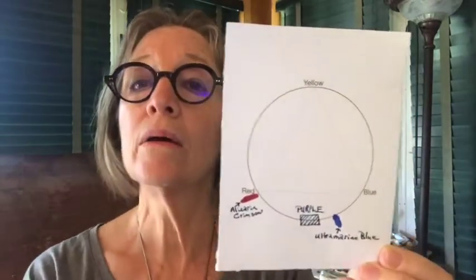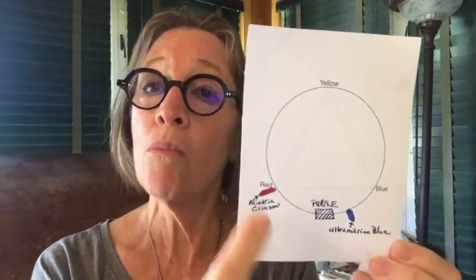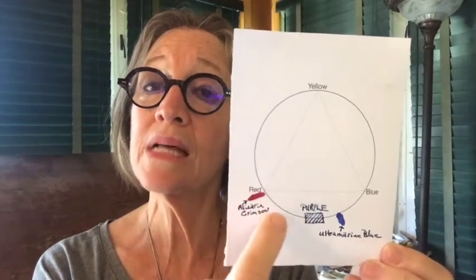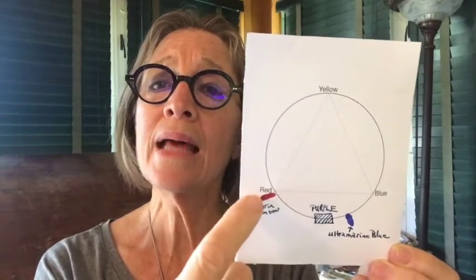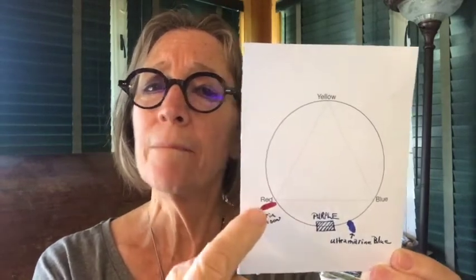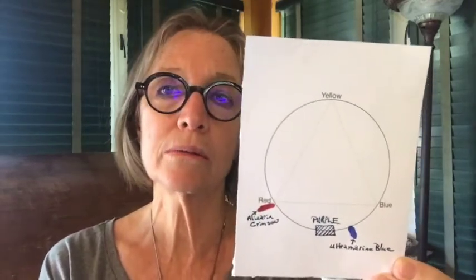Now the red, the cool red, is going to reflect mostly red. Because it's somewhat close to purple, it's going to reflect a fair amount that reads purple. And because it's pretty far away from yellow, it's only going to reflect a little bit of orange. Okay?